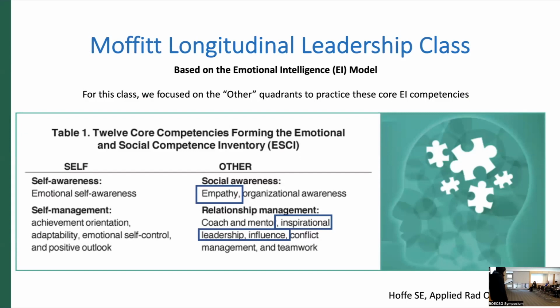Our residents take part in a longitudinal leadership training course that was piloted in 2018 to help address this gap in leadership training and communication.